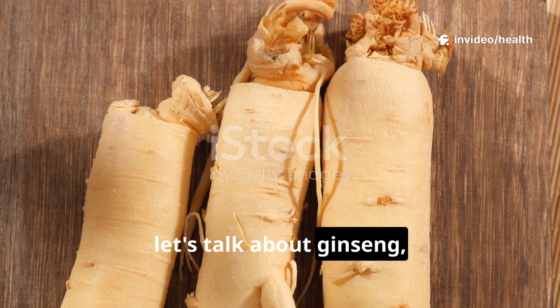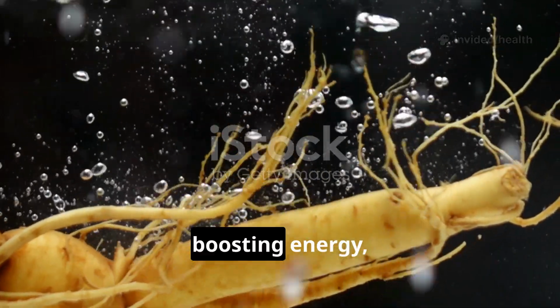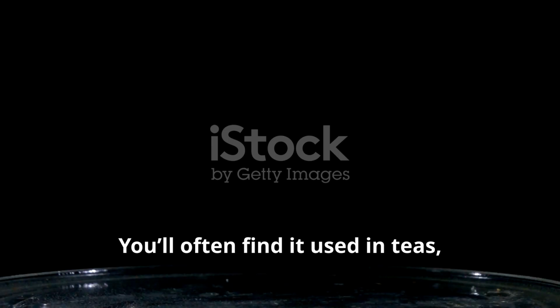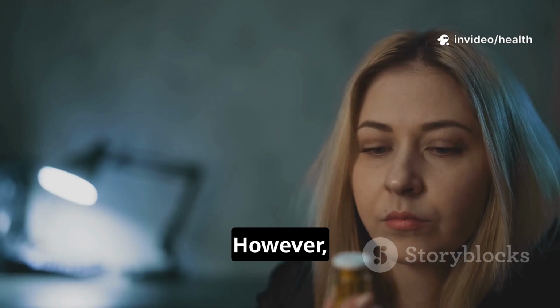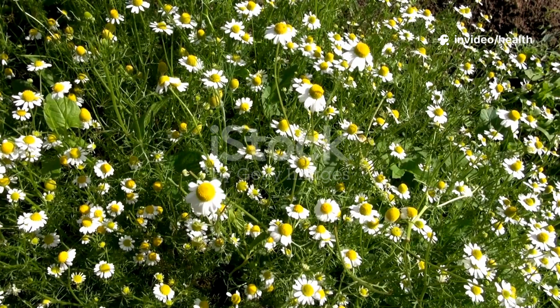Now, let's talk about ginseng, or Panax ginseng. This remarkable herb is well known for boosting energy, enhancing focus, and strengthening the immune system. You'll often find it used in teas, capsules, and tinctures. However, folks with high blood pressure or insomnia should steer clear of it.